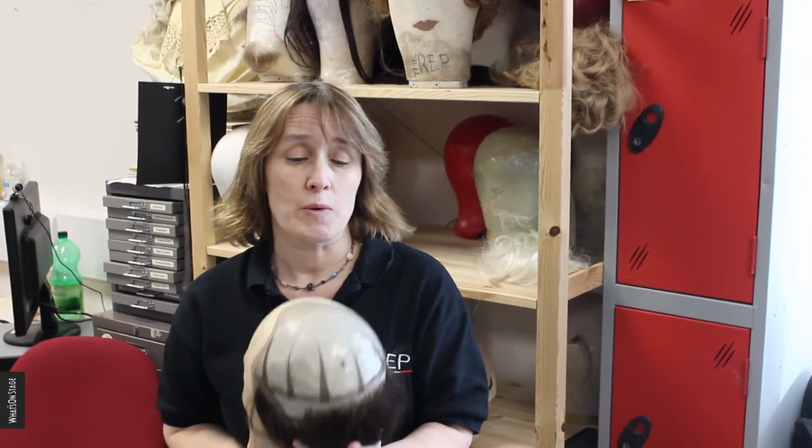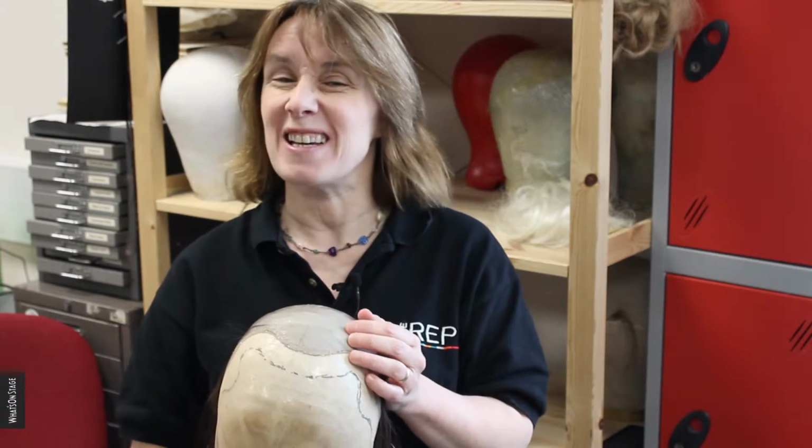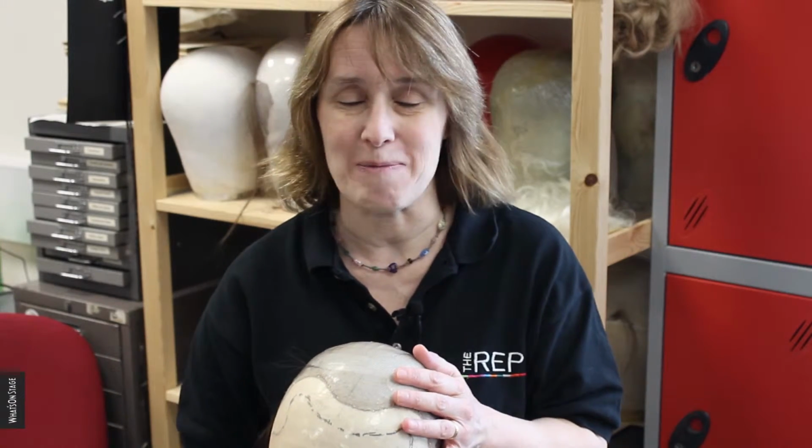And then what we do is put a mesh on top of that. And then the person making the wig has to thread through individual hairs, human hairs, through that mesh. So at the back of the wig, you can get away with doing 3 or 4 at a time. But when you want some detail at the front, particularly where there's going to be a parting or something, they have to thread through one human hair at a time. So as you can imagine, you have to be a certain sort of person to do that type of work.